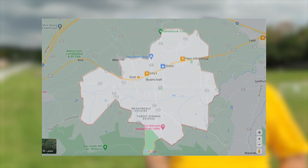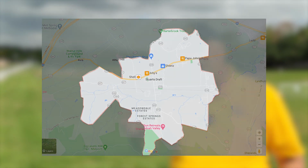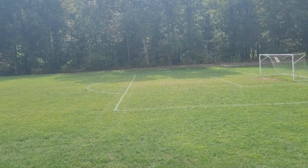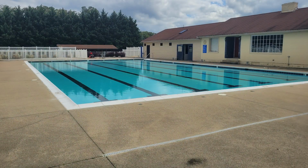So, with that being said, I mentioned we're going to be in Stuarts Draft today, and I'm not going to take up any more of your time. We're going to start right here in Stuarts Draft. We are at Stuarts Draft Park, which is home of Draft Days in June every year and other events throughout the year. The park, as you can see, has baseball, soccer fields, a walking trail, a swimming pool up here, and a lot of different things.